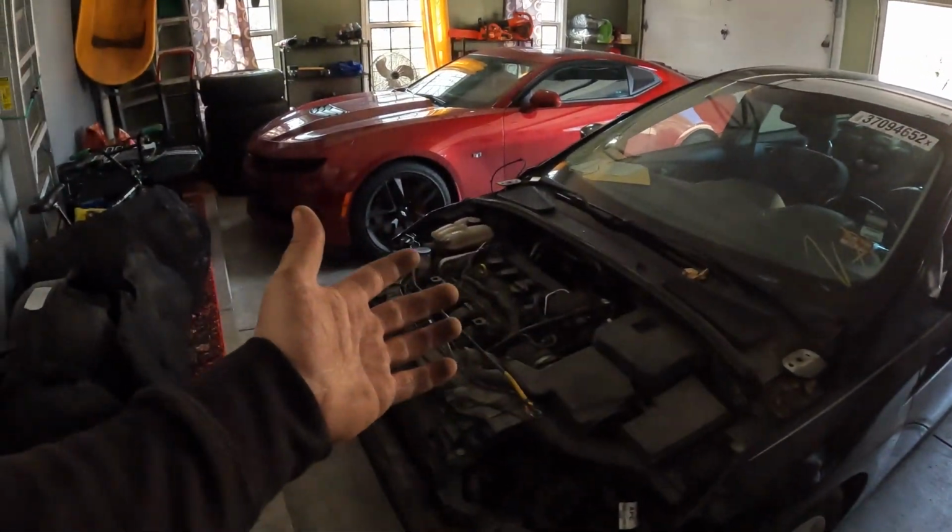Leave down in the comments what you think a car like this is worth. 2012, 123,000 miles on it, both keys, and it runs and drives. So let me know what you guys think.